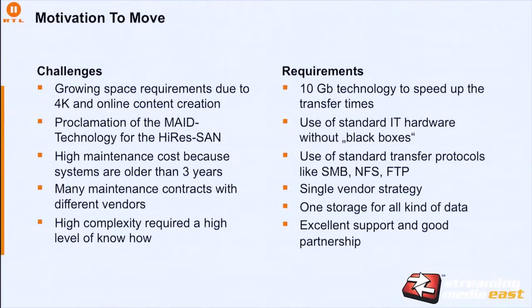But perhaps you ask why we want to move. We face, of course, several challenges, and one of the hardest is the growing space requirements for storage due to the 4K production and also the creation of online content. What a hard blow for us also was the end of life announcement of the MAID technology for the high-res SAN, which we use to make sure that only about 10% of the total 2,400 disks are spinning. And of course, the systems were older than 3 years, and that drives the maintenance costs up, and that got worse every year.